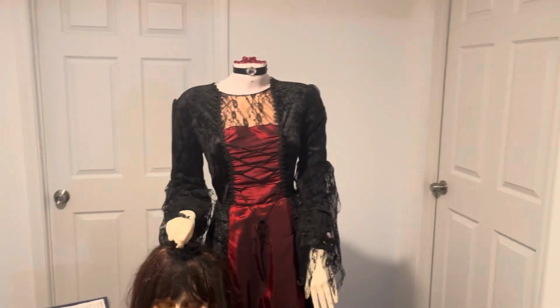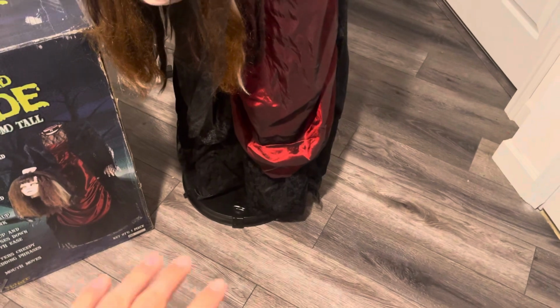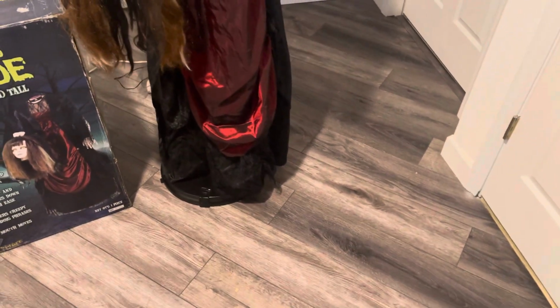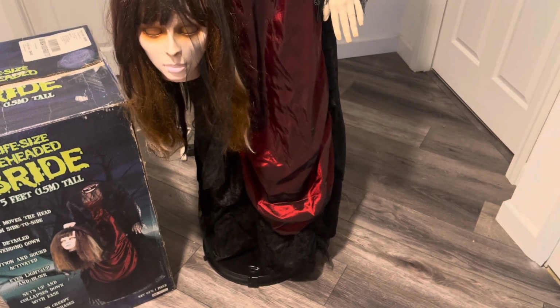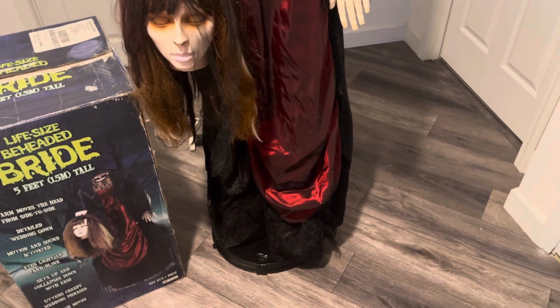I'll go ahead and demo her so you guys can see her. It does have a try me button right here. There is a hole on the base. They were designed with the base that other Gemmy characters use, so if you get this, it's just going to be an open hole. I actually covered mine up, but it's just going to be an open hole. The button's actually up here on the arm.